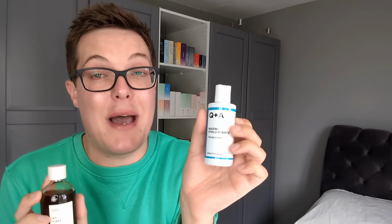If you're looking for that quick fix, that instant win and those quick results, this delivers it. Put one layer of it on, wait 20 seconds, put another thin layer on, wait another 20 seconds, and your skin is plump, dewy, glowing, hydrated. It's amazing. And I paid £7 for this.